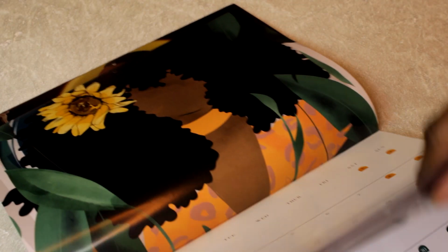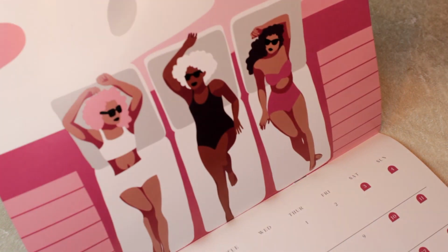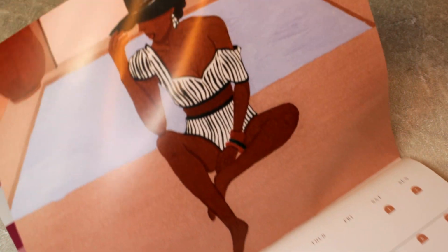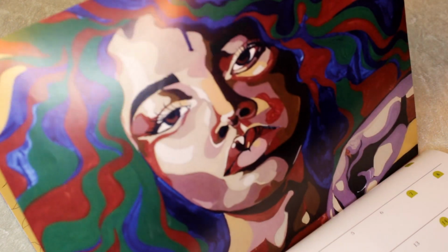I'm flipping through so I can kind of show you guys what's in the calendar. But I really do enjoy getting these calendars. I'm real old school. I like writing on calendars. I like writing stuff on them. That's just me. If you can't appreciate it, that's on you. But I enjoy using an actual real calendar and having something real to look at every day, especially for work. So these come in handy.